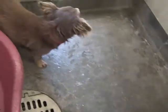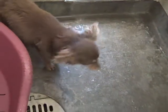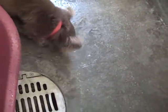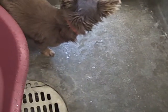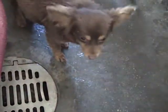Then we got, oh, aren't you cute? Gorgeous. Little long-haired chihuahua. 1316355, I'm sorry, male, 9-year-old, brown and red, long-haired chihuahua, came to the shelter on June 8th, also extremely urgent, only weighs 7 pounds. His name is Scruffy.